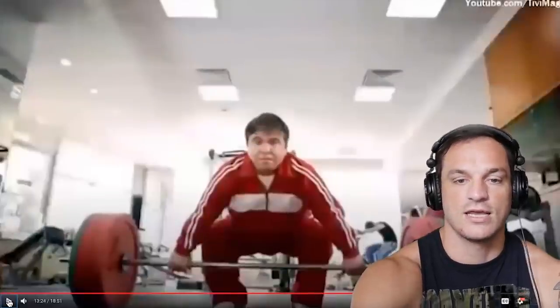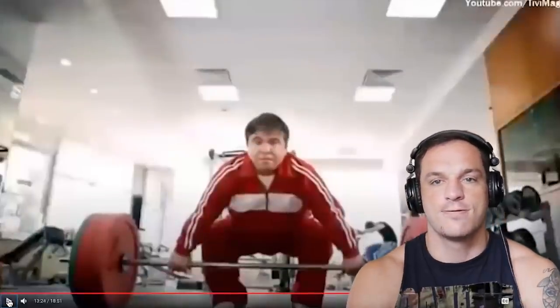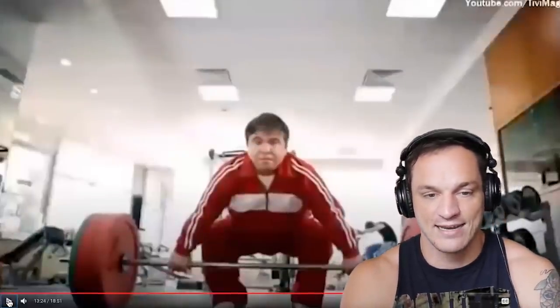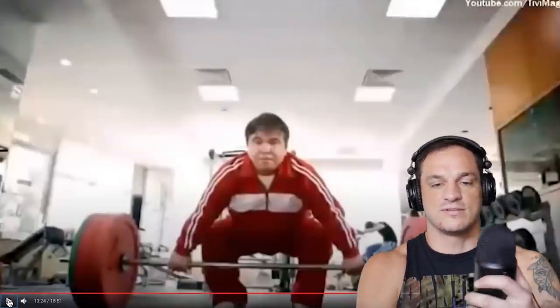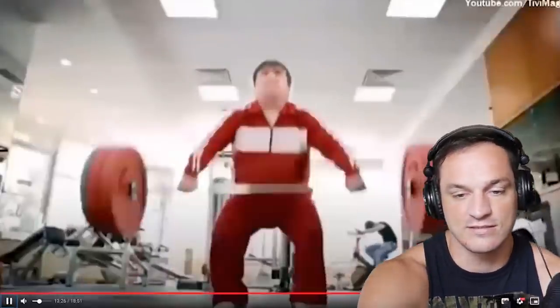Look at that. Okay, even the hair blow, the thing he did that on the platform when he was lifting. Look at how narrow his grip is because of how short he is. Sorry, this is so cool.